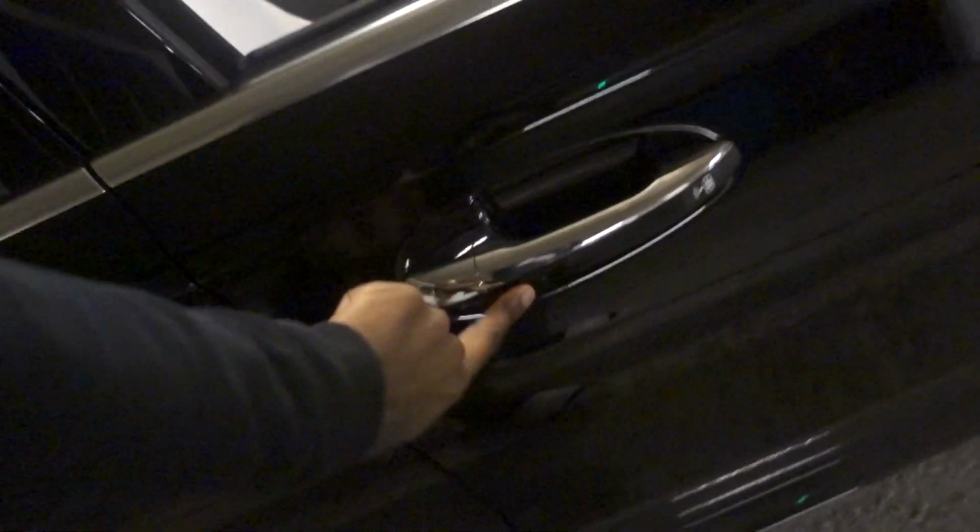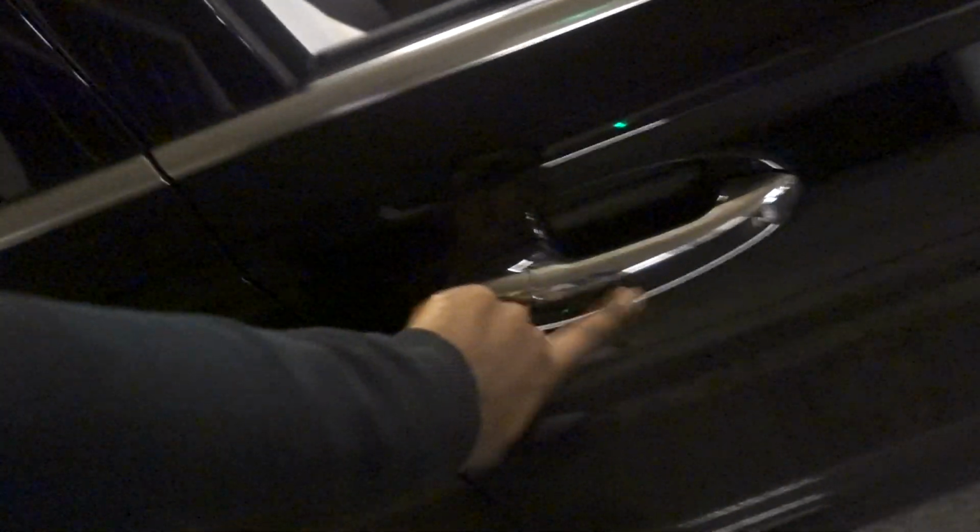Boom, can't lock it. See that? Can't lock it because the key's inside. But if I take the key out now, it's going to lock. Once again, I'll leave it right there. Cannot lock it. But grab the key, lock it. There you go. So now you guys know. I don't know if this works the same on Beamers and Audis and any other car that has keyless entry, but if you got a Merc and it's the new facelift one, you're not going to lock yourself out of the car. Very handy.